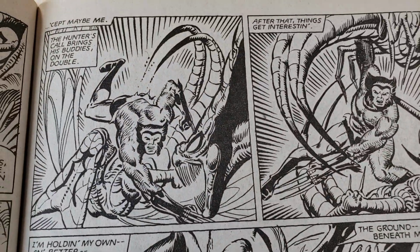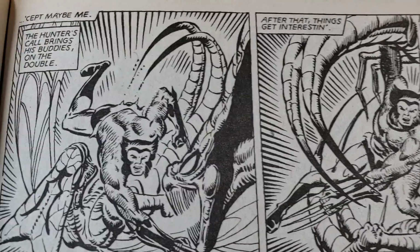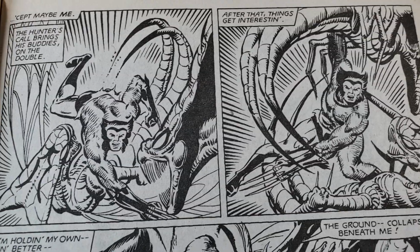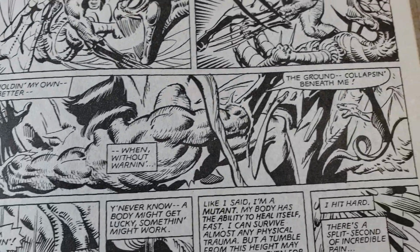I remember going from having some kind of really small box. It wasn't even a short box of comics, but a box that would hold comics. It was about half the size of that.